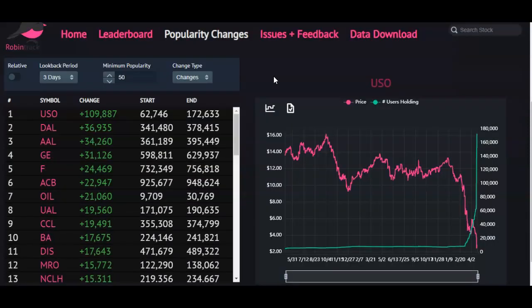Okay, so number one, with a ridiculous change in buyership over the last couple of days, 100,009 users have picked up this ETF. This ETF is USO. It stands for United States Oil Fund, and it basically tracks the price of West Texas crude oil.